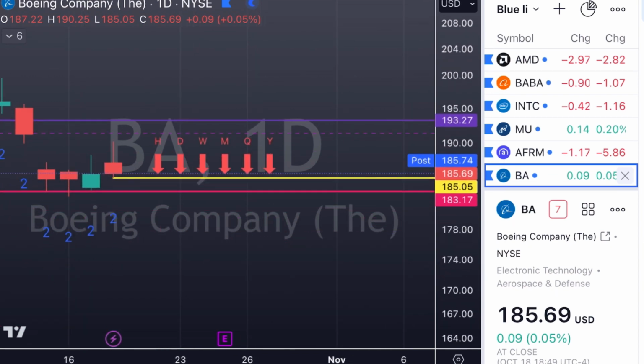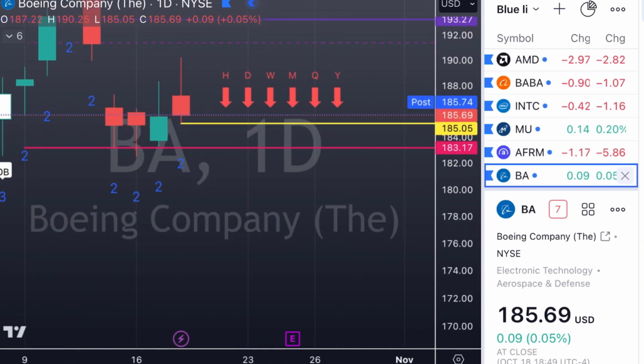BA, that's Boeing, 2 up red, shooter candle. You notice the time frame continuity is all red. You also notice this pink line that we've already broken. We are already 2 down on the week. So we'll see if Boeing continues that trend tomorrow.